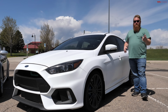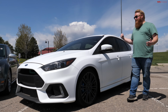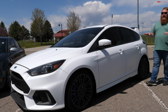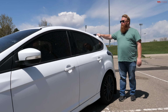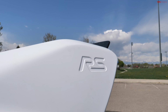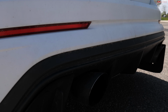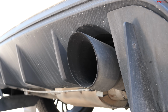Now, outside, this really is a Ford Focus. If you're not an automotive enthusiast and you're just someone that drives a normal car every day, you see this going down the road, chances are you're just going to think that it's any other Ford Focus. But it really is the hottest hatch that Ford made at the time. And the easiest way to tell that is this rear wing on back that says RS. I think that's a really good look. And then if you go out back, we've got some more modifications here with this larger dual exhaust, but they did come from the factory with dual exhaust, just not quite this big.